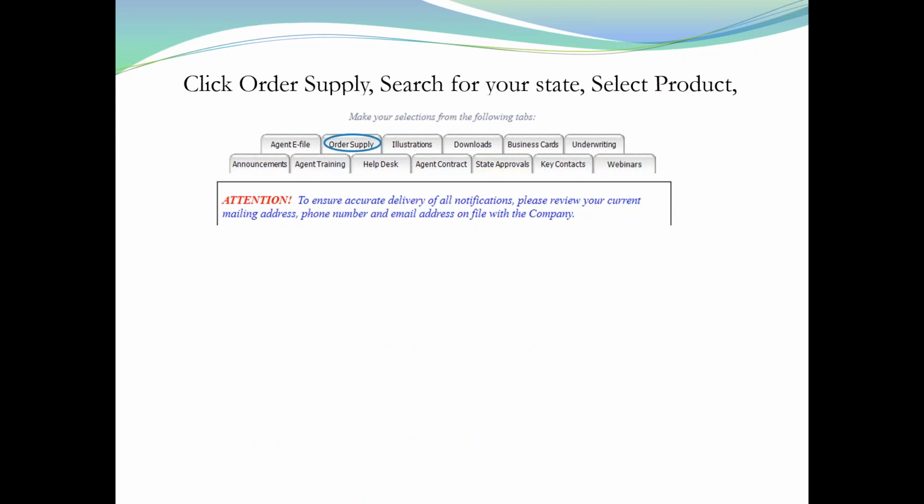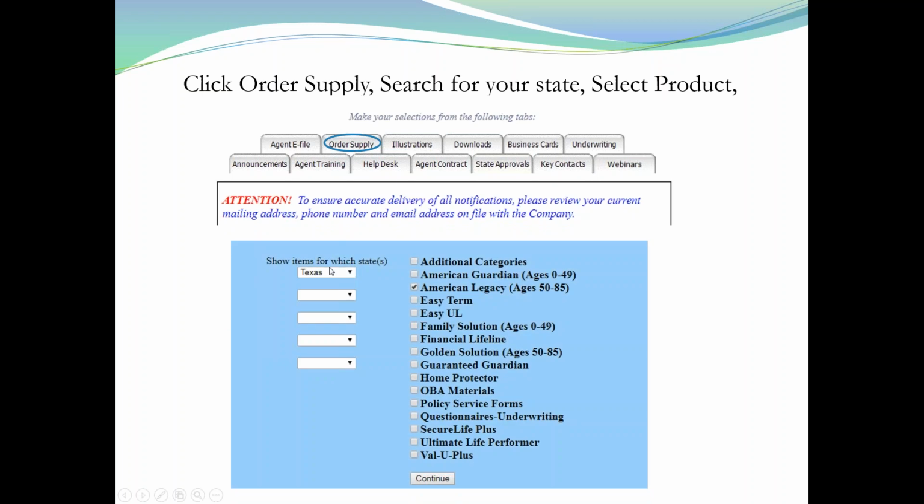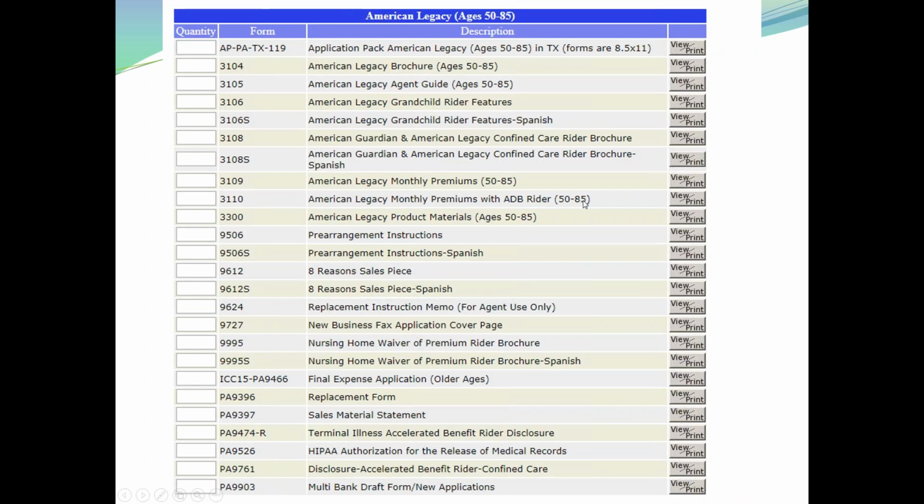Okay. To order supplies, when you go into your back office, this is what's going to pop up, and you simply go to order supplies, click on that button. What'll pop up is enter the state you're wanting the supplies for, in this case, the American Legacy, and hit continue. And it'll pop up everything that's related to that product. You can view it or print it, or you can order it, and add the number of quantities that you want here. If you want 10, put 10, and they'll send those to you.